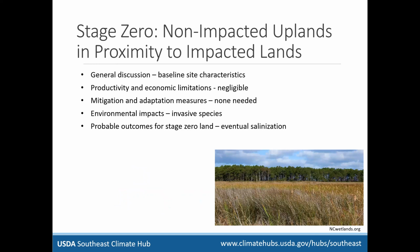Stage 0 is non-impacted land. Baseline site characteristics such as productivity are established at stage 0. At this stage, forest and crop productivity is not yet impacted by salinity. However, the soil may be at risk of experiencing salinization due to proximity to a saltwater source.